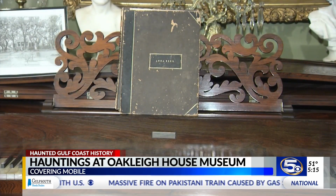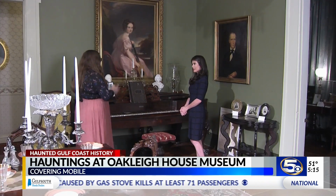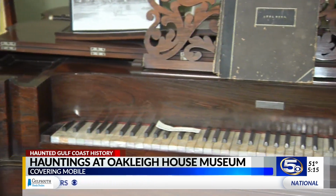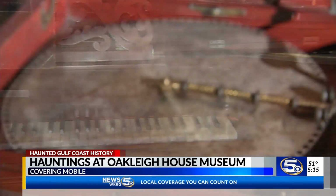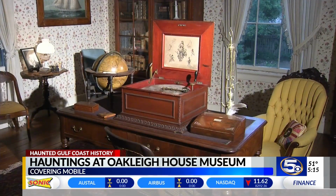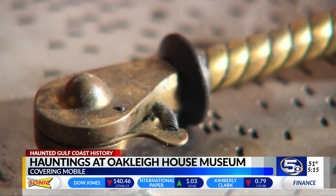People claim they've even heard things that just aren't possible. We do have several guests as well as former staff and people who stay here overnight claim that when they're trying to sleep, this piano music keeps playing all throughout the night. There are also tales of a mysterious music box. There was a music box we have in our collection. It has been broken the entire time I've been here. There's a spring that does not work. Well, this music box is playing.